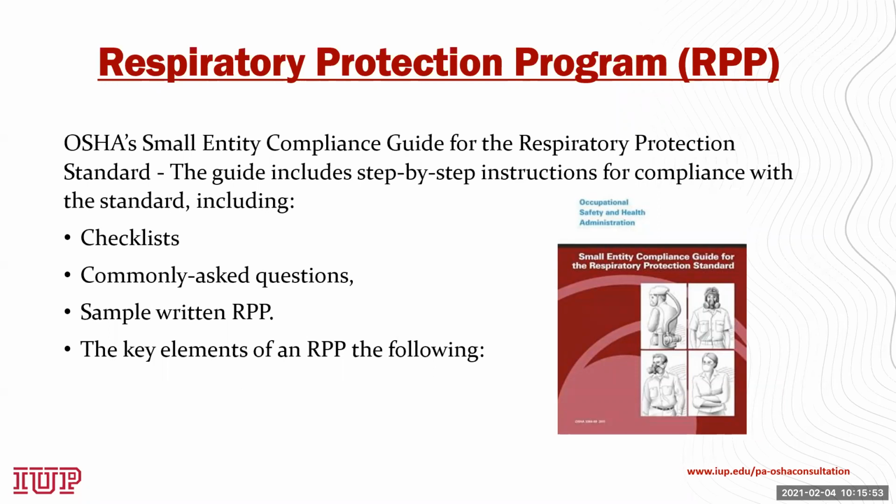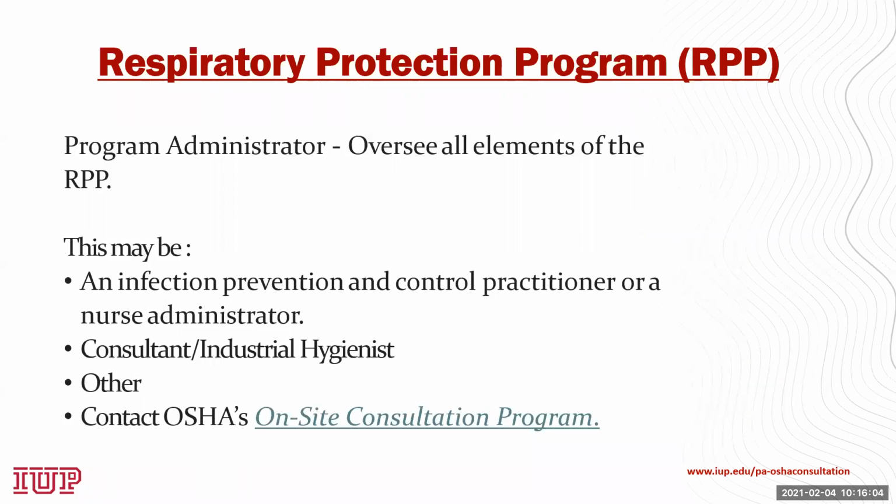The key element of a respiratory protection program, which employers must implement when any of their staff are required to wear respirators, is a program administrator who oversees all elements of the program. This can be an infection prevention and control practitioner or a nurse administrator, your call. If there are no staff members suitably trained to be program administrator, consider hiring a local industrial hygiene consulting service to help establish a written program for you. Or you can contact OSHA's On-Site Consultation Program. That'd be us. We can help you with that as well.